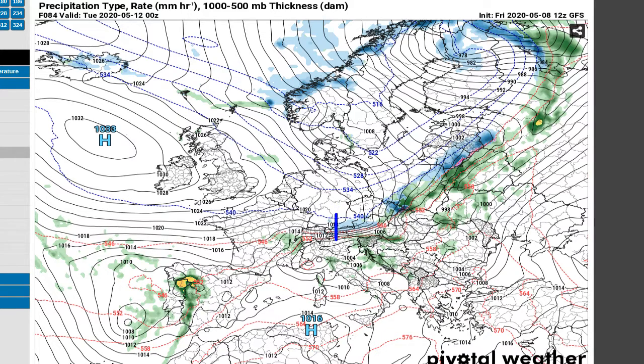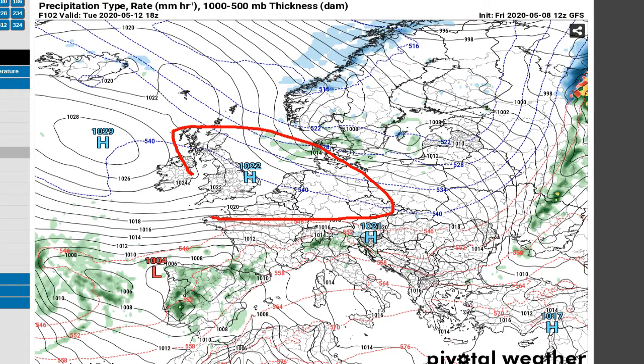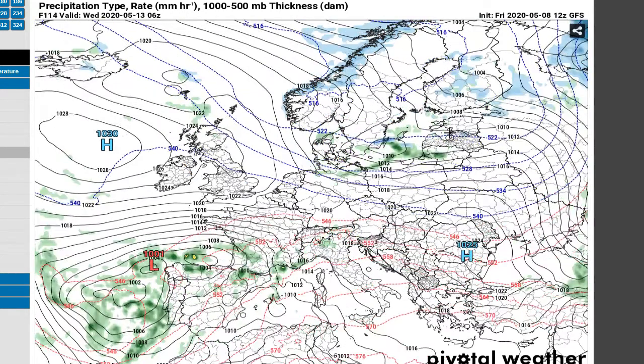And strong pressure gradient. Some gusty winds back in there, Poland and Germany, and everything moves on off into Russia, dumping some snow in. So a big high moves in, and that's it. So it looks like even Europe is getting some interesting weather.